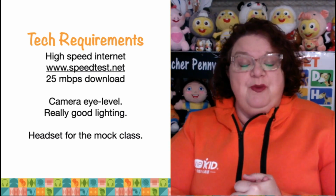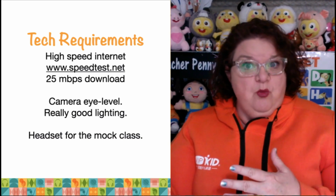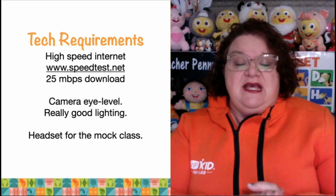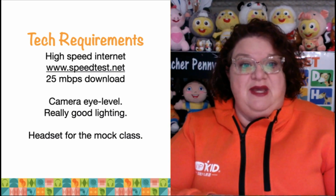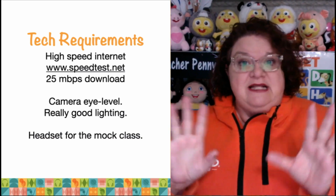They prefer you to be plugged in directly to your router through an Ethernet cord to your computer, not using Wi-Fi. Wi-Fi is just not as stable as an Ethernet connection. So that's what they do prefer. So you do want to have really good internet to be able to do this, okay? Some people do it off the hotspot on their phone. Some people have it wired in. Lots of different options there.